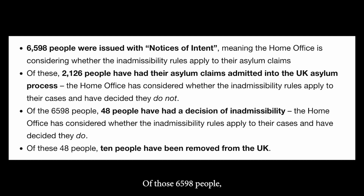Of those 6,598 people, 2,126 people had their asylum claims admitted into the UK asylum process. So basically the Home Office had looked at their claims, had considered whether the inadmissibility rules applied to their cases, and had decided they didn't apply, therefore the people could progress into the UK asylum system.